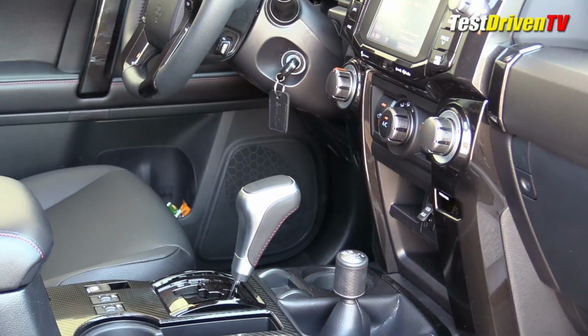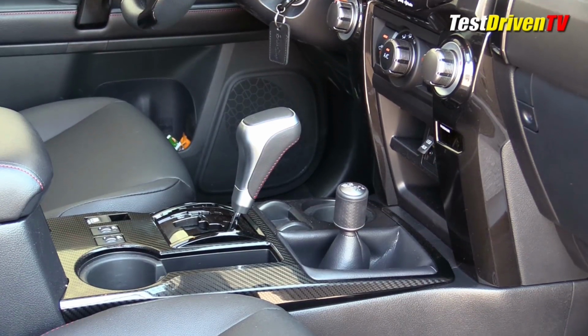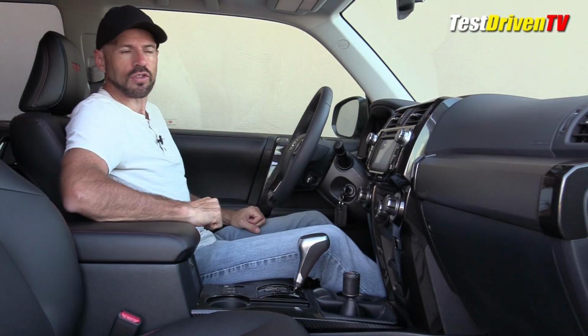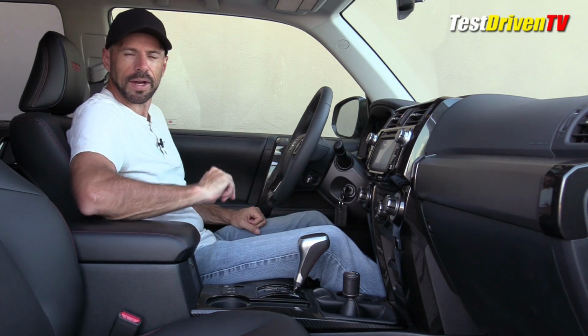You've got big knobs here on this center stack, hardy knobs. And down here on the center console, you've got a good old-fashioned lever for your transfer case. None of these fancy buttons or knobs.